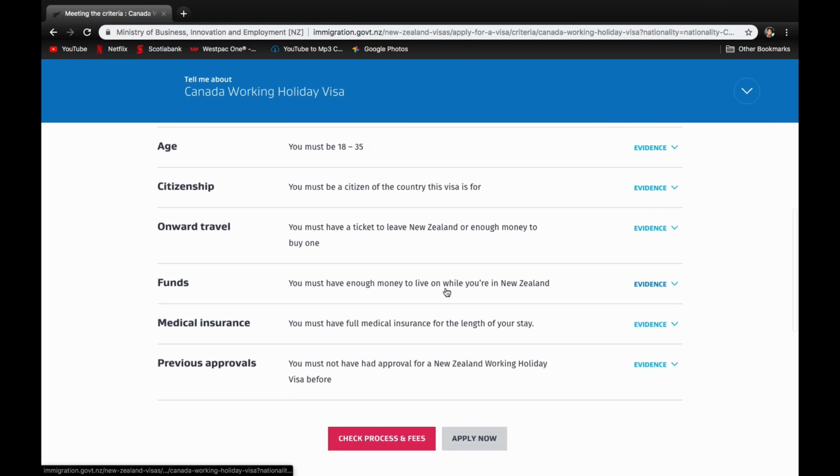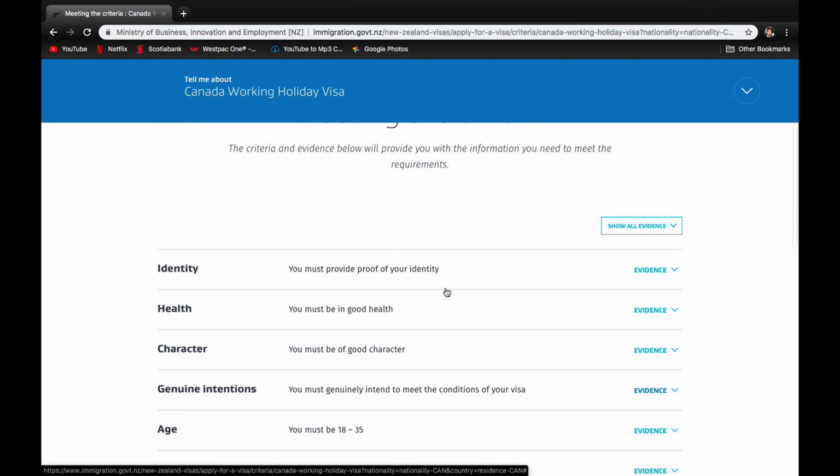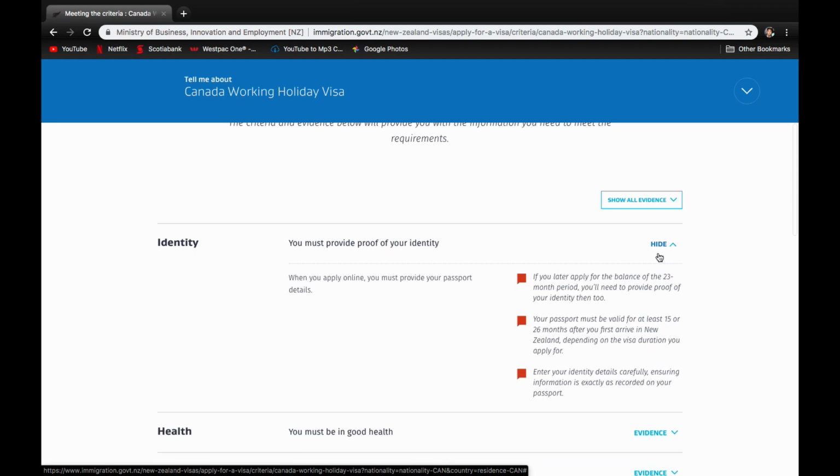This isn't the actual application process, but when you do apply, you're going to notice that a lot of the questions that you're going to have to answer in the application process are directly related to these points right here. For example, identity. Your main proof of identity is your Canadian passport.